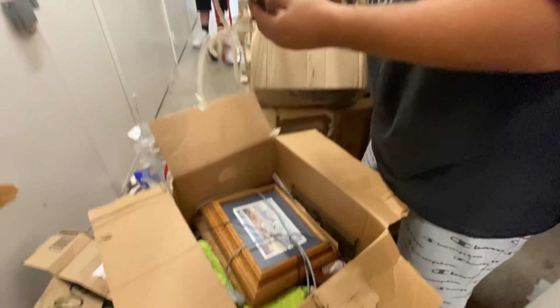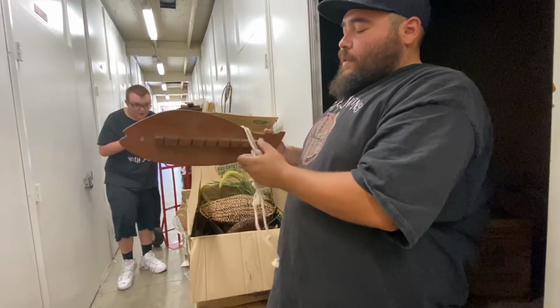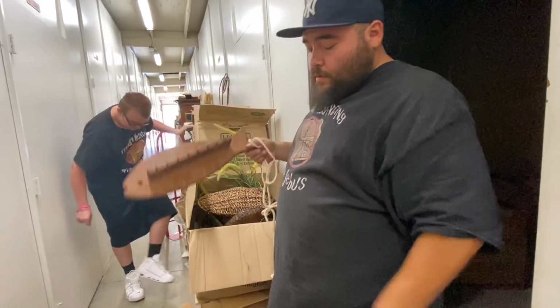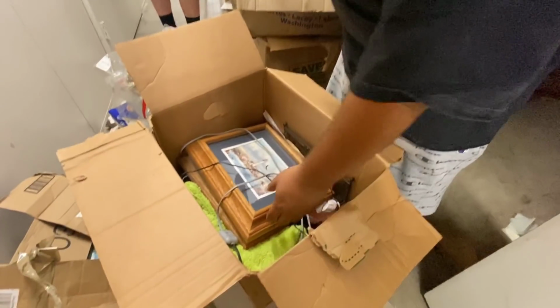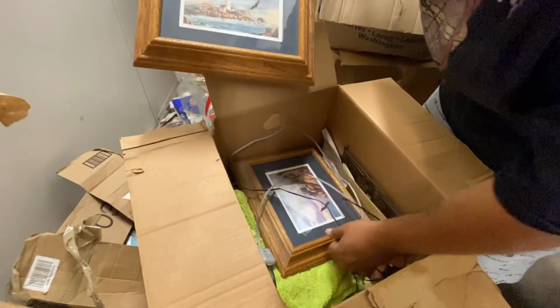Oh, look at that. What is that? It's probably either a key hanger thing or fishing pole. It's for fishing poles. It looks like it's for fishing poles. That's cool. Look at some pictures. Those are nice. Are they signed? They are signed, I think.